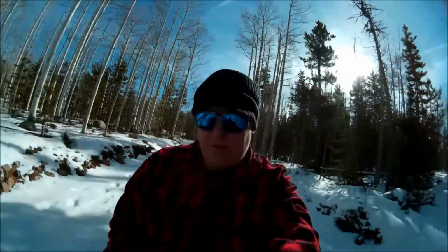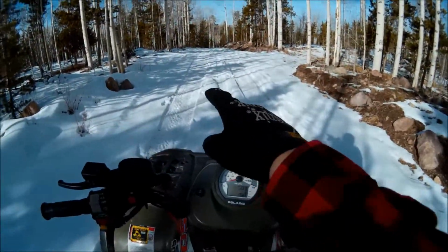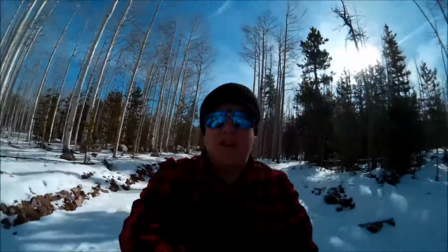So the roads aren't too bad. They're packed with snow. The four-wheeler can get up in four-wheel drive and down in two-wheel drive. One thing that we're expecting though is this is day one. Night two, the night of day two, there's supposed to be a snowstorm. So this stuff might turn into a little more of a challenge if it snows that night.